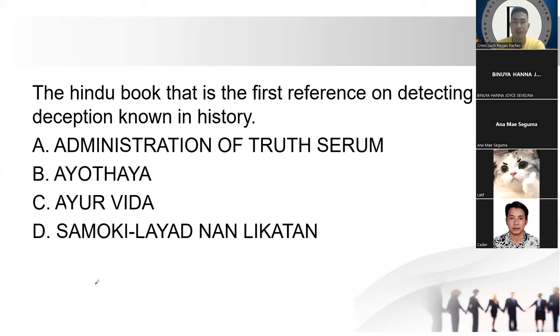So, the Hindu book that is the first reference on detecting deception known in history. Letter A, Administration of Truth Serum. Letter B, Ayutthaya. Letter C, Ayurveda. And letter D, Samuki Layad Nanlikatan. Okay, what is your answer, class?